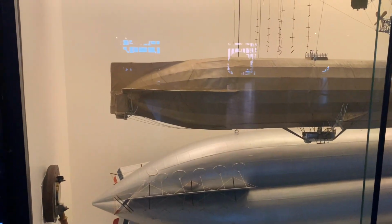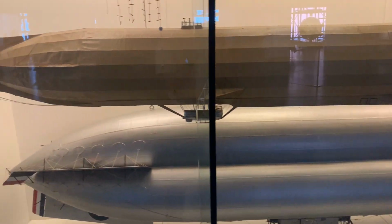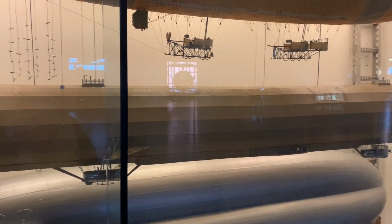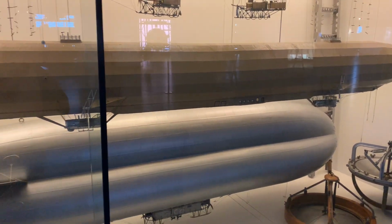There's some models of some really old airships. Back in the day, they were filled with hydrogen, which is highly explosive gas. And the vision for the building in New York was eventually these giant airships would dock with the skyscrapers, and that would be like the airports of the future.